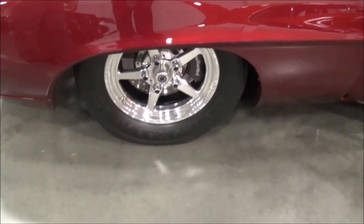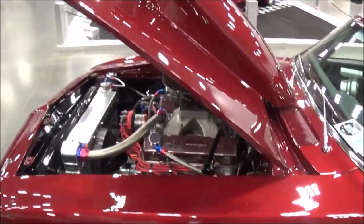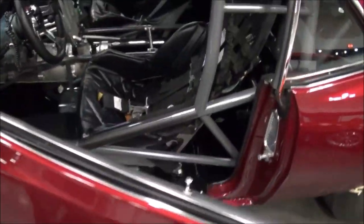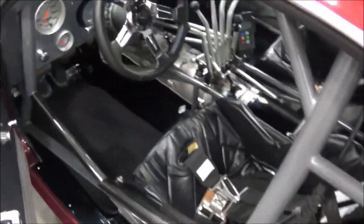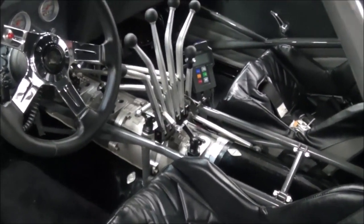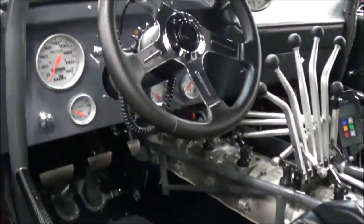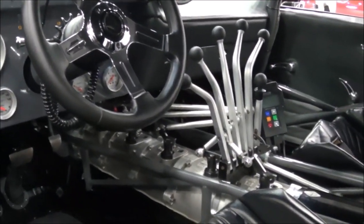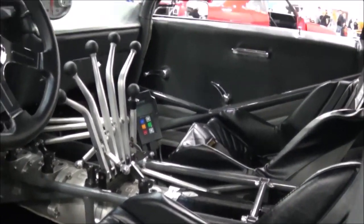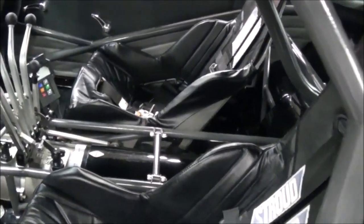So it's a street-driven car? Oh yeah, we drive it on the street a lot. And what horsepower are you putting out? Dyno 725 horsepower. So what about this Lenco transmission? When we first built the car, I said I wanted a small block. I didn't really want to put a big block in it, and I had to have a Lenco. So it's a 6-speed Lenco transmission with a Ram clutch. I think that's the best part about the car. It's so fun to drive.